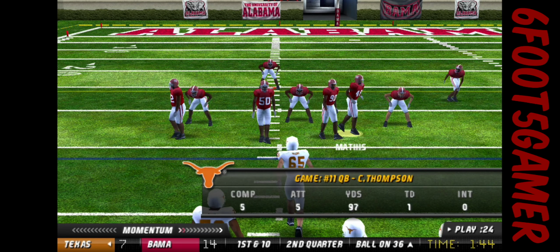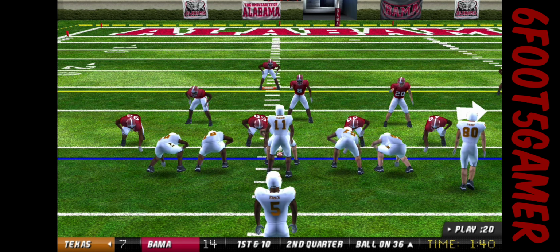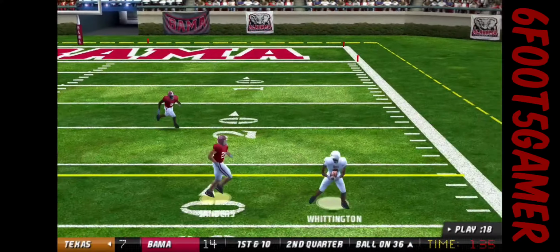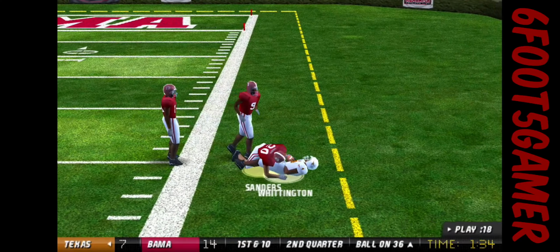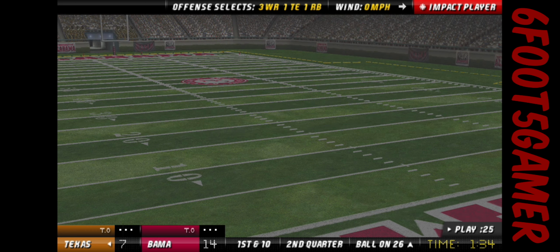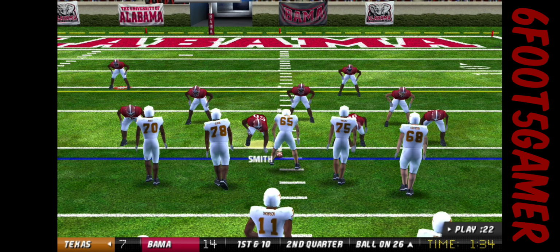It's first down. Texas lines up with 3 receivers. He unloads it, and it's caught. He has some room. How about that play? Well, it was a good pass, a good catch, and they are keeping the defense off balance by throwing on first down. Absolutely right.